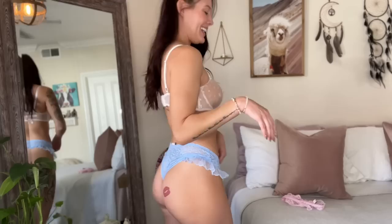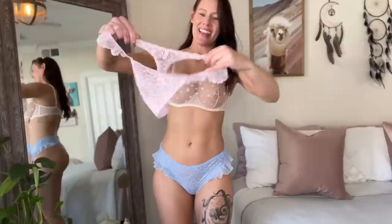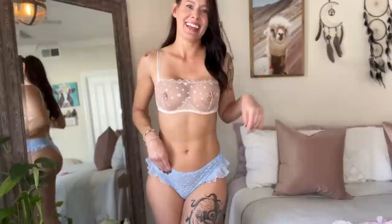Okay, I have one more pair to try on for you, and they're kind of similar to these, but a thong. Oh my goodness, you see the little ruffles on the side? It's gonna look so pretty on, I can't wait. Oh my goodies. Just as I suspected, they are freaking adorable.